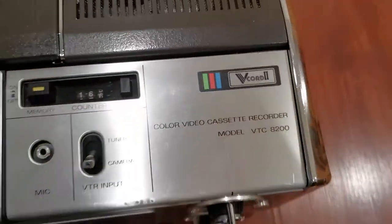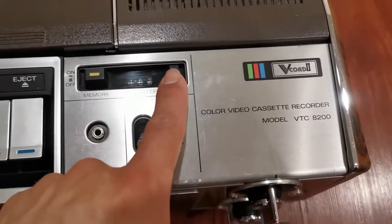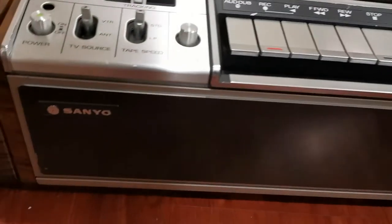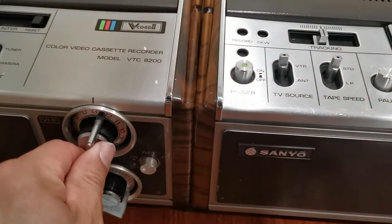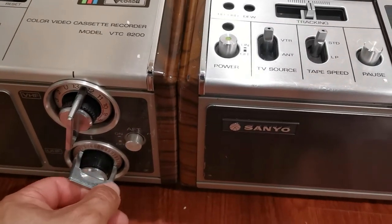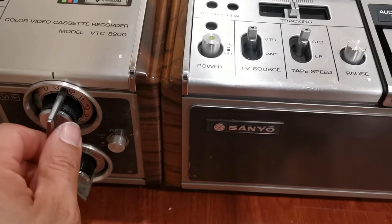This other machine, I have used this quite a bit. It says 166 or so. Let me reset that. Now the front, that will be the channel dials. They are in fact here. They're a little bit more scratched compared to my other machine, but at least they're here. Very nice.